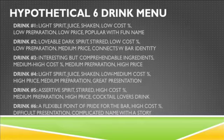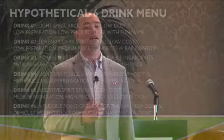Second drink: lovable dark spirit, stirred, low cost percentage, low preparation, medium price, connects with bar identity. Okay, who's got something like that? What you got? Barrel-aged Boulevardier, Negroni mix. Gotcha. Okay, cool. It's got bourbon, right?